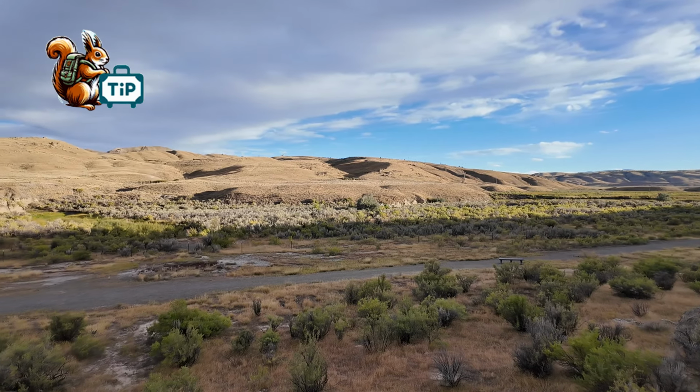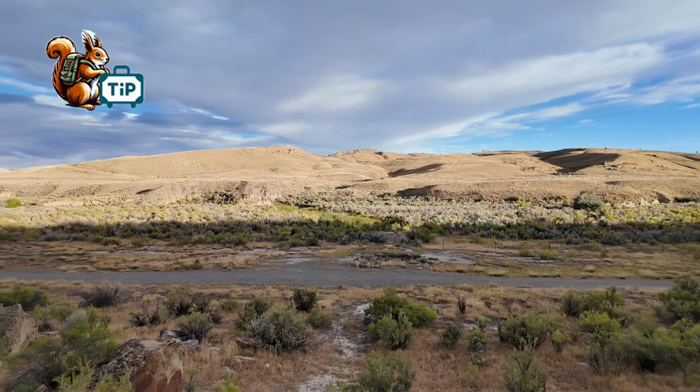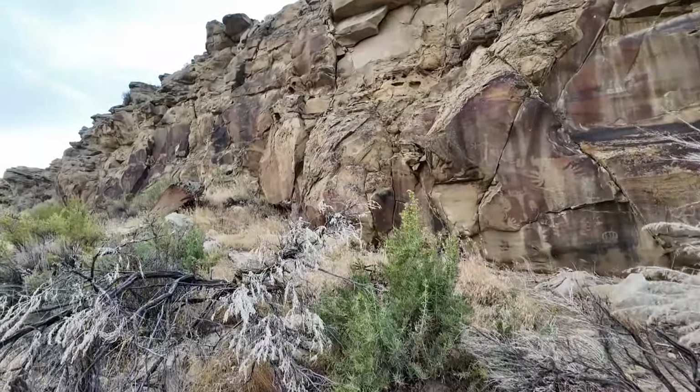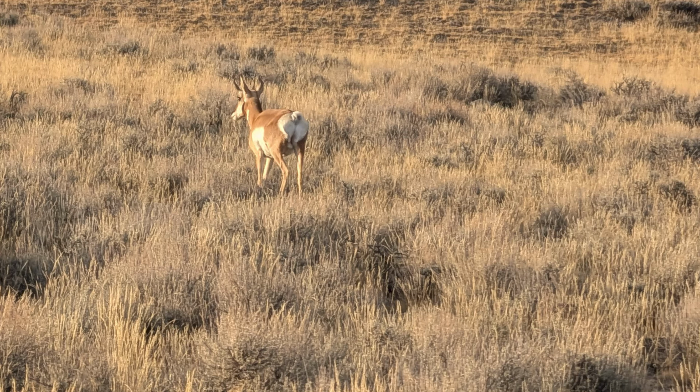And another insider tip, I would suggest visiting when the sun is low, either early morning or late afternoon, because the lighting then reveals more of the carvings, makes them easier to spot and photograph. And on the way out, we saw a wonderful herd of antelope, which made it a perfect night.